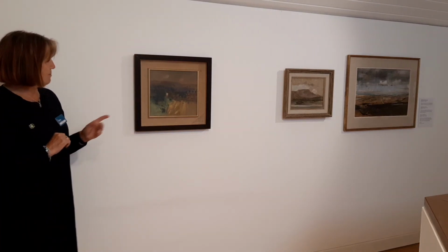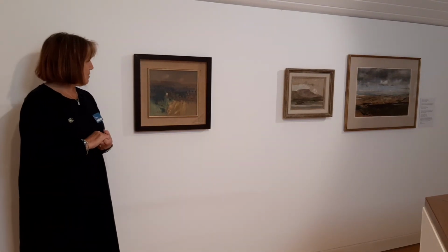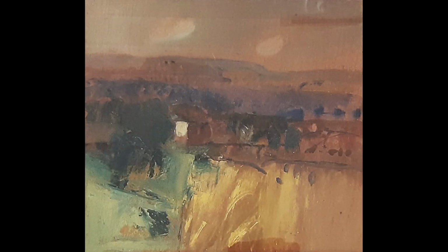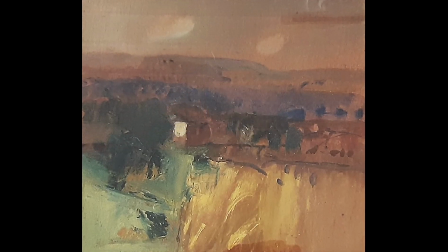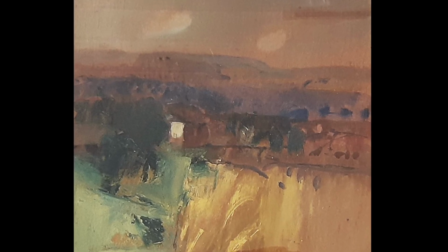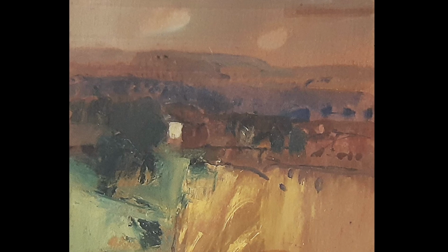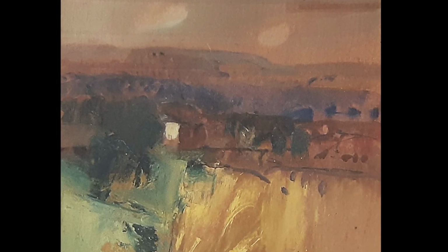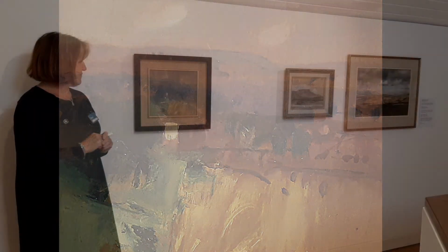The third one I picked was Rathmullen by Basil Blackshaw. I love the colours in it. It's off Rathmullen, and Rathmullen is a place that we would have been very familiar with living in Letterkenny. It was always the beach that we went to, but I really love this one of Basil Blackshaw's, and I hope you like my choice too.